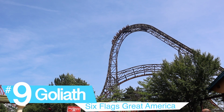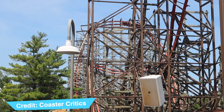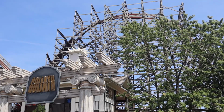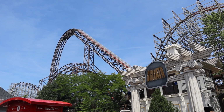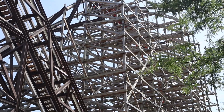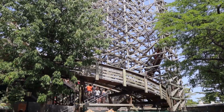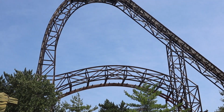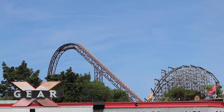Number 9. Goliath at Six Flags Great America. Although it is not the largest coaster on this list, as its name would suggest, it is the best of the Goliaths out there. This RMC Topper Track Woody has a giant 180-foot drop at an 85-degree angle. This ride sure is packed with intensity. This is the only RMC with a dive loop, giving it a unique feel, along with that insane hang time you get on the 0G stall. Goliath is a unique RMC and deserves the number 9 spot on our list.